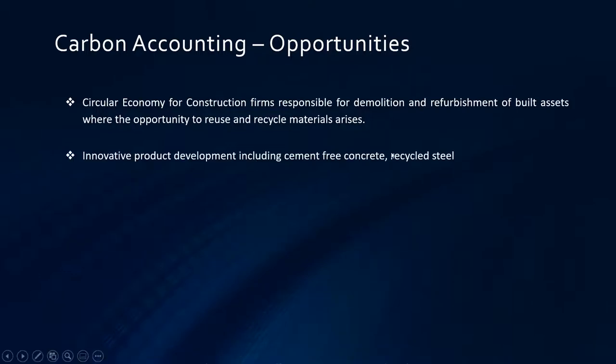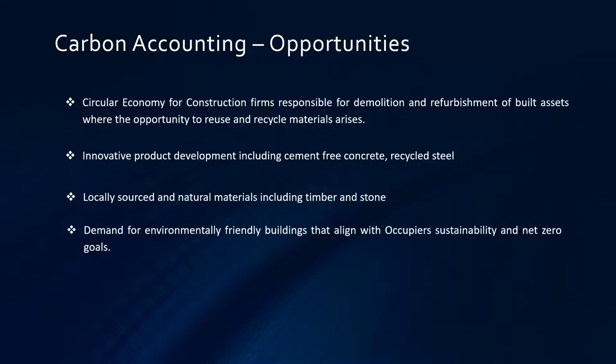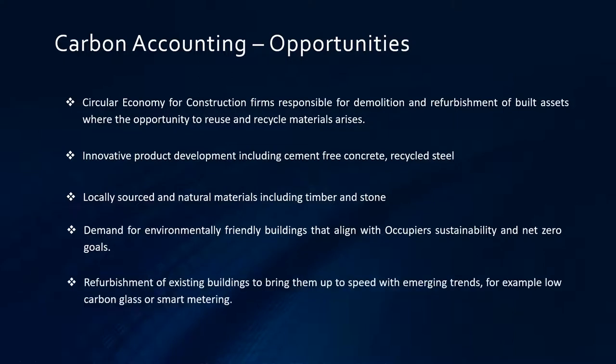We start to see things like cement-free concrete, recycled steel obviously has been used for quite some time. Locally sourced materials, again, going back to what Leah was saying about the use of timber, we see an upturn in timber frame construction, and the demand for environmentally friendly buildings that aligns with occupiers' sustainability and net zero goals. So we have seen in recent times large firms actually changing the premises that they're using to premises that are maybe more aligned with their own net zero goals.